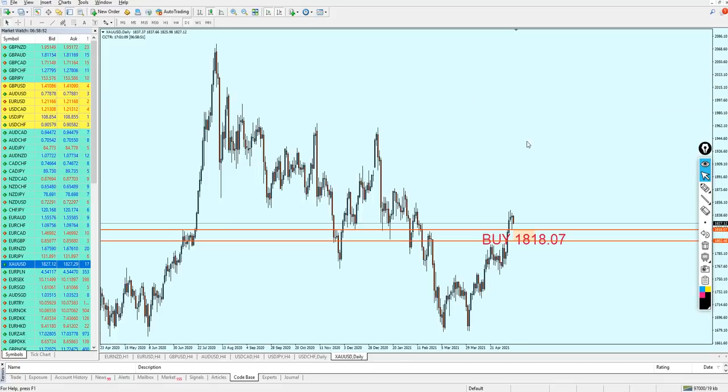Of course, we need to look right now at the bigger picture, and we need to analyze on the daily chart. I believe the gold is eventually going to be aiming for 1855. That's going to be our target. Actually, it can be higher than that. It can be this level at 1863.